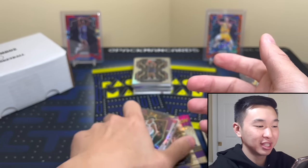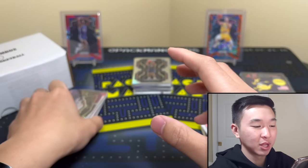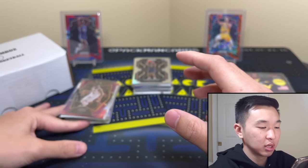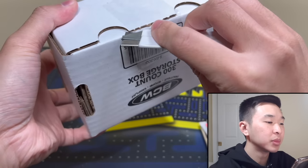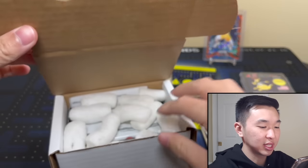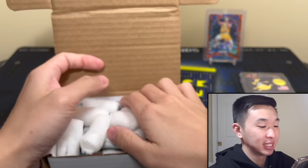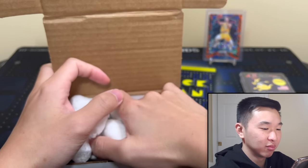So Elite. Elite is more expensive than both combined. Are they going to be better? Here we go. Alright, Elite. So this one is 260. Pressure's on because it's been a womp womp opening so far.